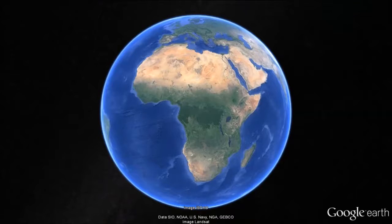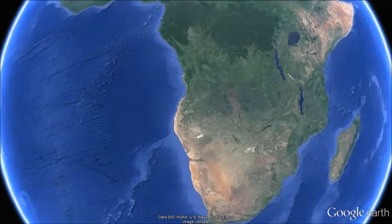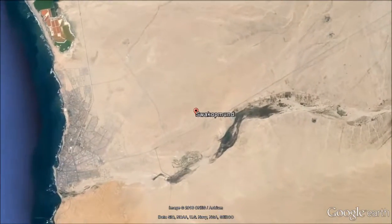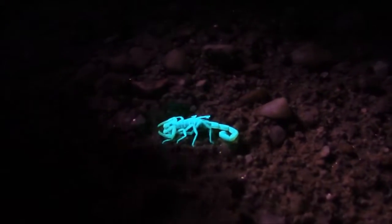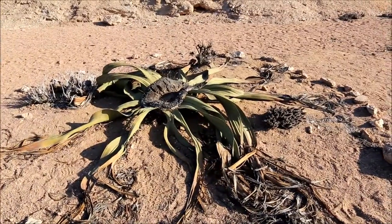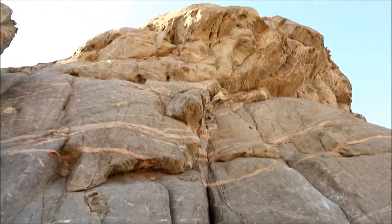Africa, Namibia. Named for the Namib Desert, one of the world's oldest and driest deserts, and home to some of Earth's most resilient and fascinating creatures. Here, in the vicinity of Swakopmund, you can find giant scorpions that glow in the dark, color-changing chameleons, 2,000-year-old trees, and 200-million-year-old geological formations.